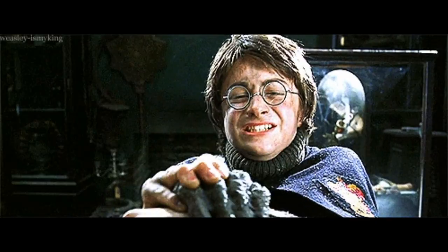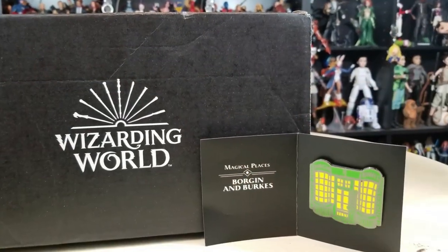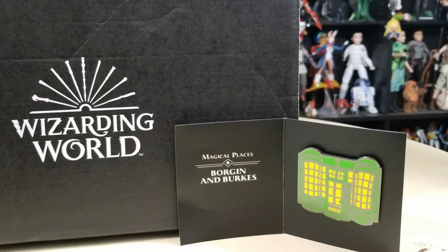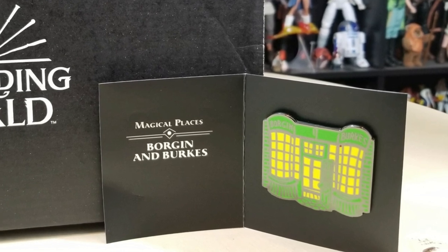Maybe the Hand of Glory? No, wait, that's a different shop, wasn't it? That was in Borgin and Burkes, but this is more the Room of Requirements. Ooh, maybe one of the little robo statues they practice on. Okay, that's a good one. No, it's Borgin and Burkes. Should have gone with my first idea, talking about Hagrid's hut. Yeah. Went with another building. Yep. If they keep this up, we could have a cityscape.